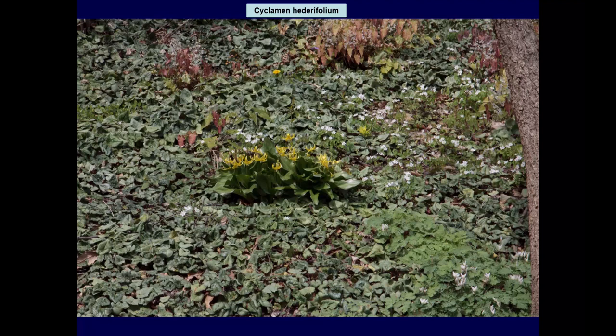But it's so nice to look out of the back of the house onto that slope all winter long and just see this mass of Cyclamen hederifolium leaves.